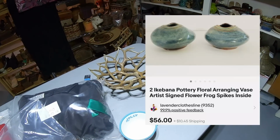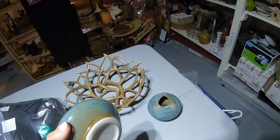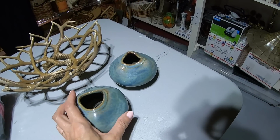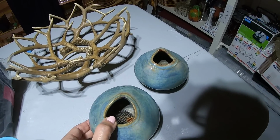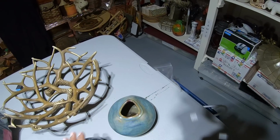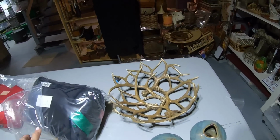All right, and the last item we're going to do together, because I don't want to kill myself the minute I come home, 2 Ikebana, hope I'm saying that right, Ikebana vases. Just stunningly beautiful. I love stuff like this. Very organic shape. So pretty. There is the frog. It's kind of like a prong frog. That must have a name also. These are handmade. Just lovely. Matching pair. And they sold for $56. Where did I get these? I believe I got these at Roots Flea Market.